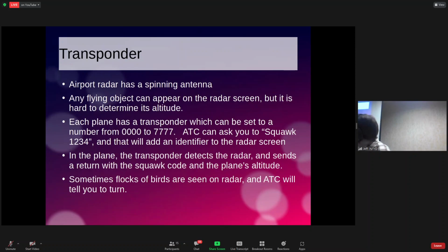So every plane has some kind of transponder. There's a transponder code. You dial up 0000 to 7777. And air traffic control can say, squawk a certain number, set a certain number for identification, and that puts your blip on the radar screen with something that they know about. And there's a default for people who are flying around visual flight rules. If you're out of the controlled area, you just set it to 1200, which is like the default for everybody.